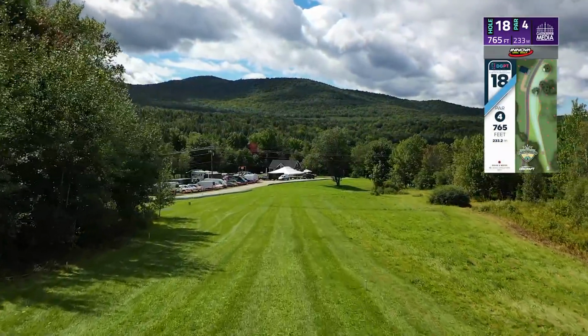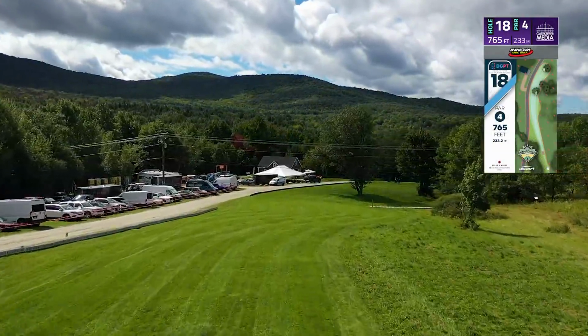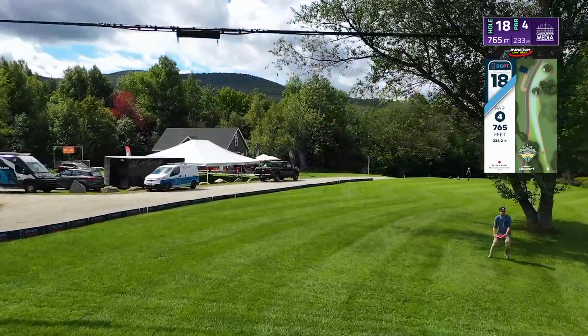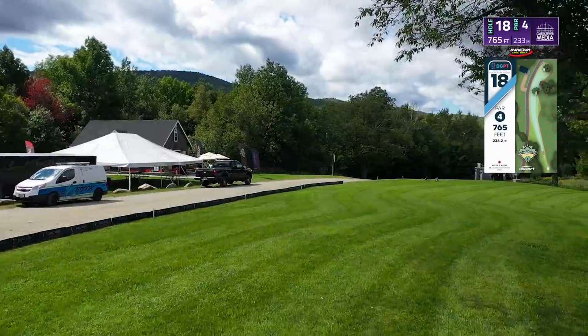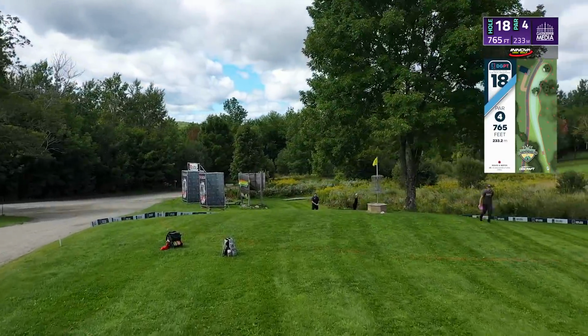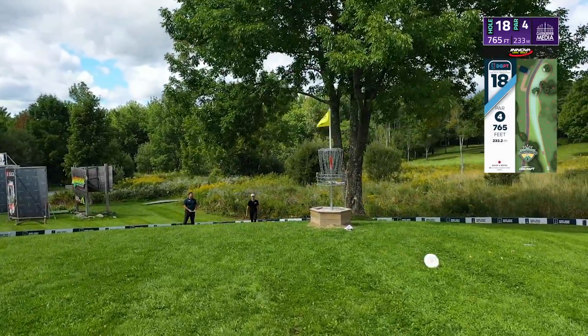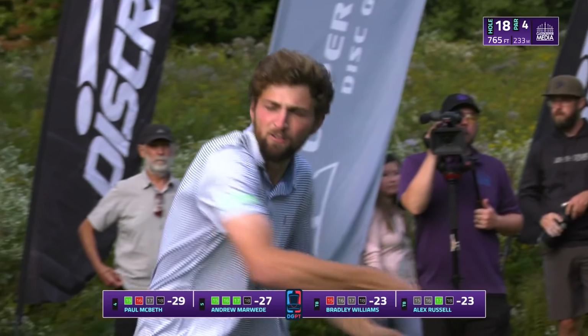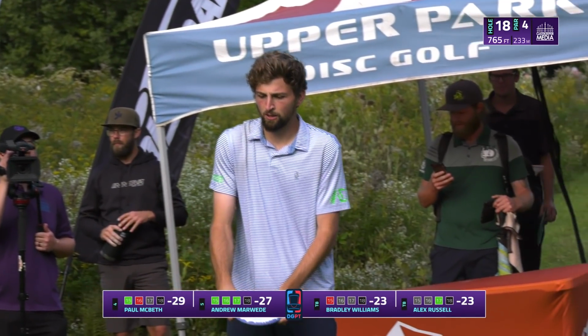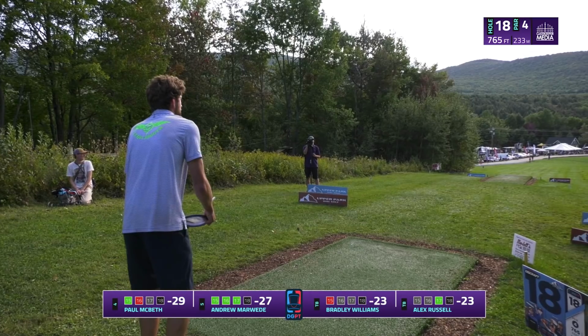All right, hole 18. One of the most beautiful holes that our sport has to offer. Just expansive views of Mount Mansfield in the background and a very intimidating tee shot. You've got OB right that you have to swing out over. Then you have OB left on the road. Again, really tough to get a proper wind read on this hole.